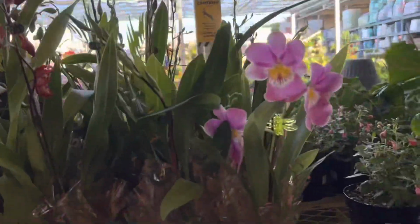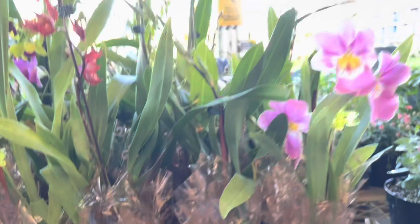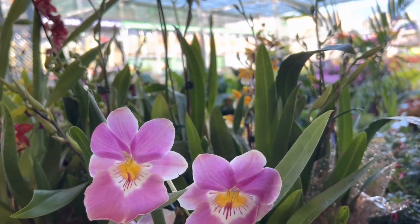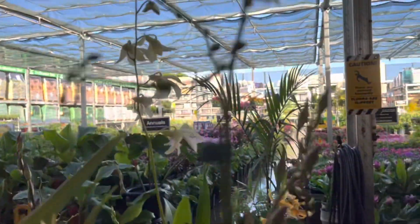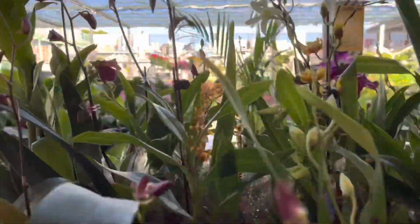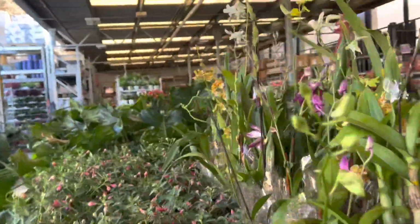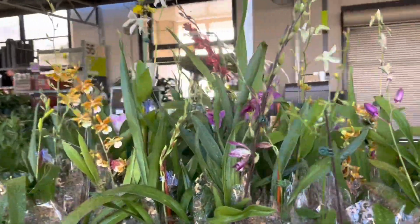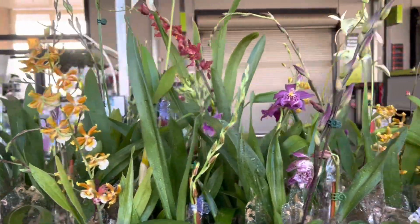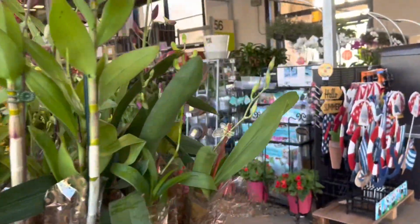Here's the rest of the orchids. And once again, I'm only seeing one Miltoniopsis. And if I'm not mistaken, I think I might already have this one. I think it might be called Linda Lingle. And if it is, I received one of these in my shipment from Carmela Orchids a few months ago. And I actually posted a video of that order that I received from Carmela's. So if you guys haven't watched it yet, please go ahead and check it out. They're definitely a great option if you're looking for orchids at a great price. And they do offer different specials every month.